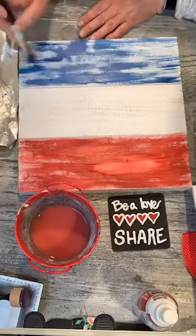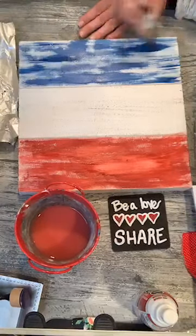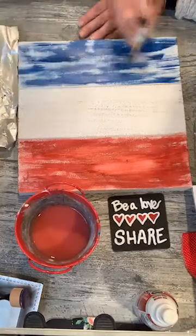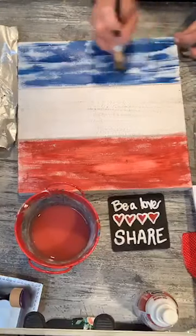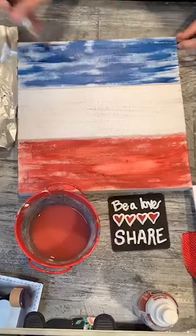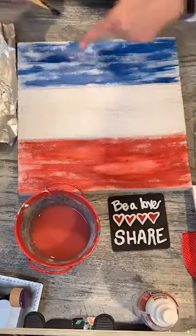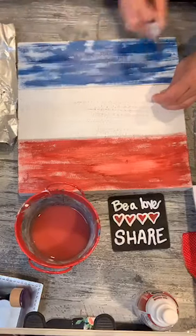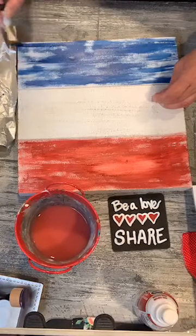So like I said, I go in light to start, and then I can always add more. I purposefully go a little lighter to start. And then if I feel like there's too much white over here, I can easily come in and add some more blue. See how the sides, this one's a little more solid. I need to fill in some of these white spots. Make this one a little more solid too. That's what I'm trying to achieve here.